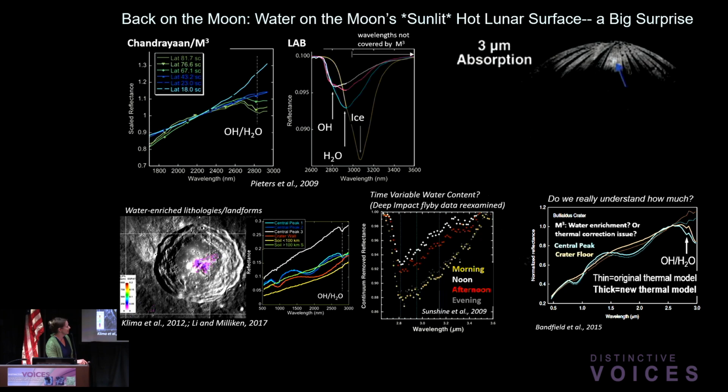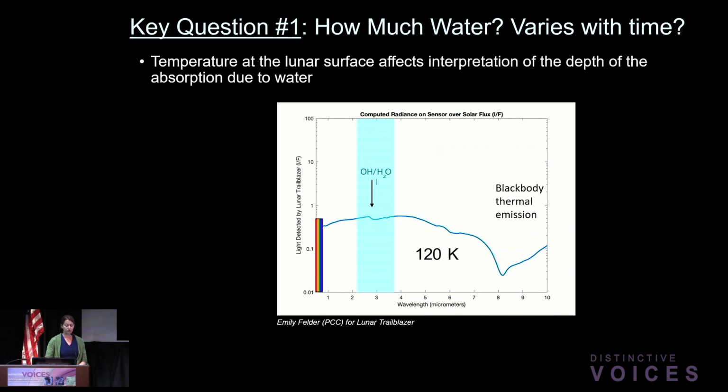A confounding factor is that your thermal model matters in terms of figuring out how much water. So now we're going to get a little bit nerdy and talk about black body radiation, as if we weren't already. Everything radiates as a function of its temperature, and that radiation gets stronger and moves to lower wavelengths with heat. So here's our water absorption that we care about. What you see is that as the surface heats up, it starts to interfere with our water absorption of interest. So by the time it's night, morning, noon, it's kind of fine, but for the question of whether water varies as a function of time of day, you have to know the temperature very well, because you have to know how to correct for this black body radiation effect.